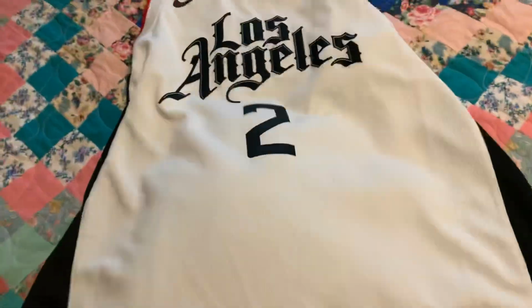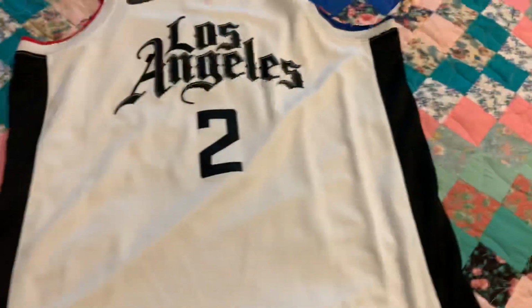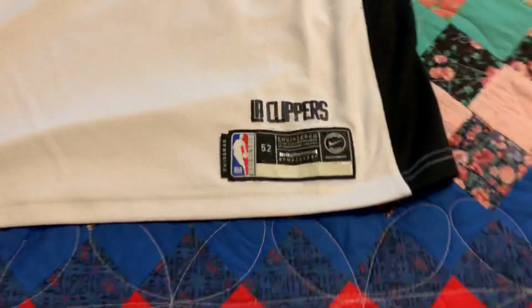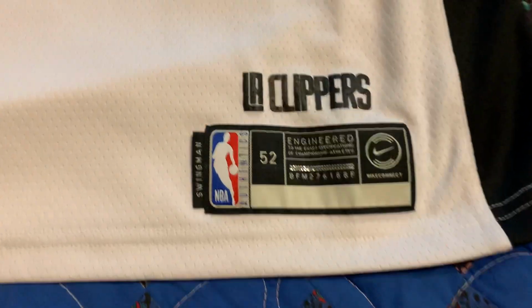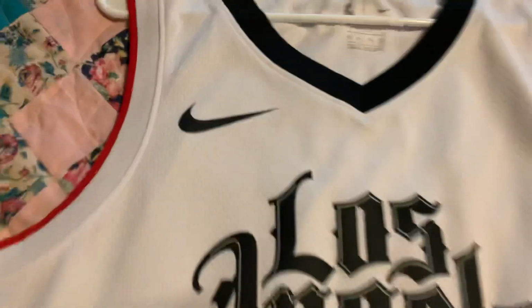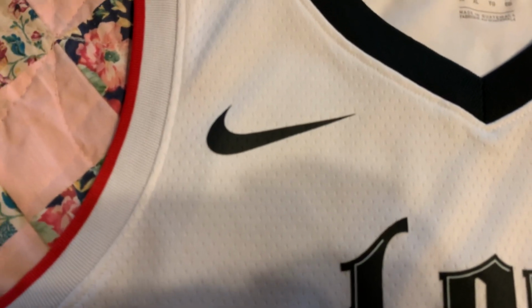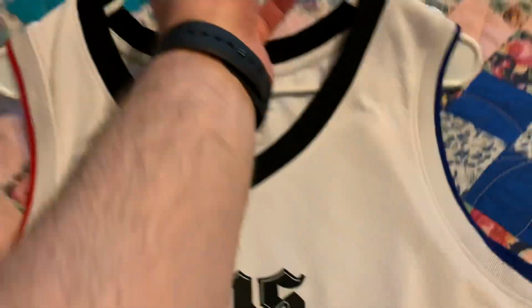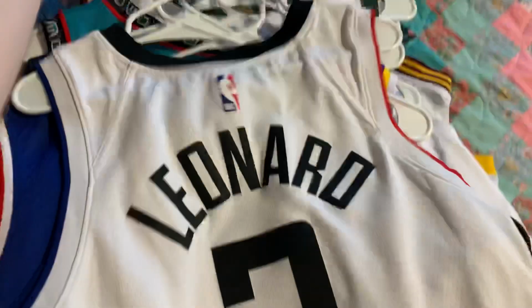And then last but not least, this is also one of my favorites, along with the Jackson Jr. one. It's the Kawhi Leonard statement edition for the Clippers this year, Swingman. And it's extra large 52 like all the others. And got LA Clippers up above the tag. This kind of graffiti looking font here, which is really awesome. And the Nike logo right there that's heat pressed on. And we got Leonard 2 on the back in black font and the NBA logo.